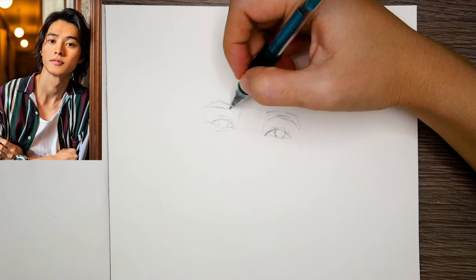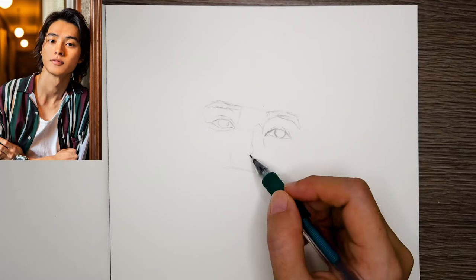In this photo, his face is tilted a little bit, so I try to keep that angle correctly.